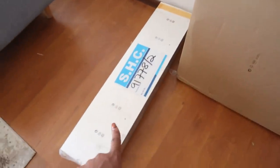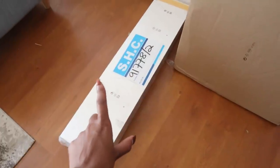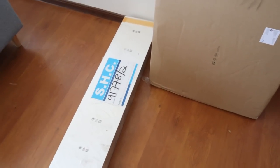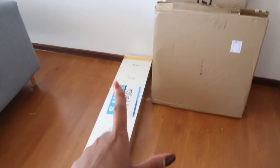This belongs to another client and that belongs to another client. Those are the shelves that I also have in my office, like the ones I got before. If you've been here for a while, you know what I'm talking about. But yeah, this is what we are carrying with us today.